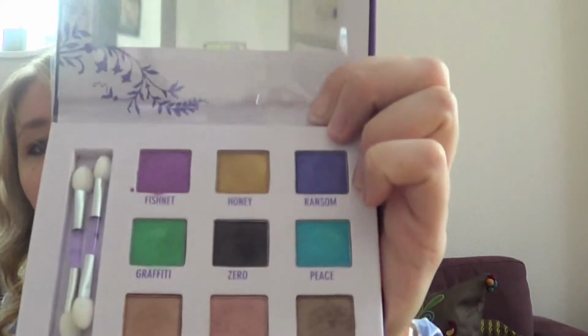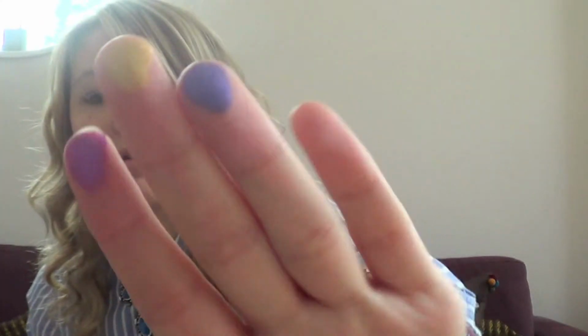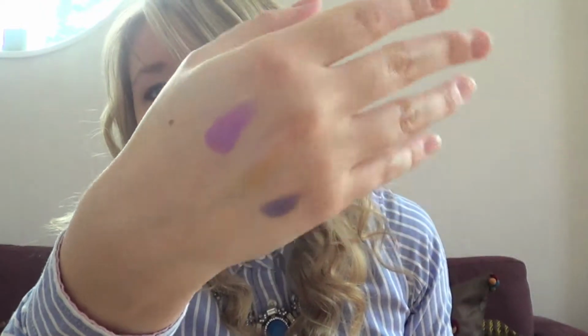And best color payoff, which is the next question, is the Urban Decay Deluxe Shadow Box. I think the pigmentation of these colors are pretty darn amazing. So I'm gonna show you what it looks like. I'm gonna swatch a few of them for you. So you have Fishnet, Honey, and Ransom. See? So there you have it. Great pigmentation and wonderful color payoff. So definitely love that palette.